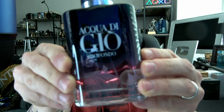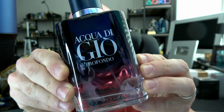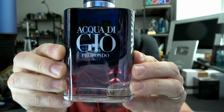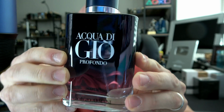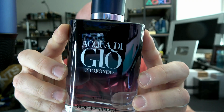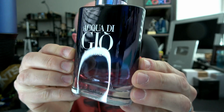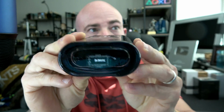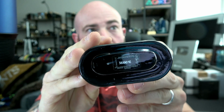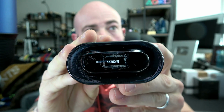Now, first things first, the presentation has changed a little bit as there's no longer the frosting to the glass from the previous version of Profondo and the new re-release of Profondo Eau de Parfum. I guess for branding purposes, they wanted to release the first one as Eau de Parfum. So you have that dark blue to clear gradient. Doesn't have the frosting, states Parfum right there. And this is a 100 milliliter bottle.